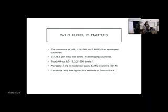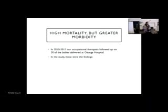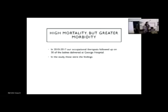moderate cases, but and our occupational therapist in George, we love them very much. Delivered. I found that most of the children have severe problems.